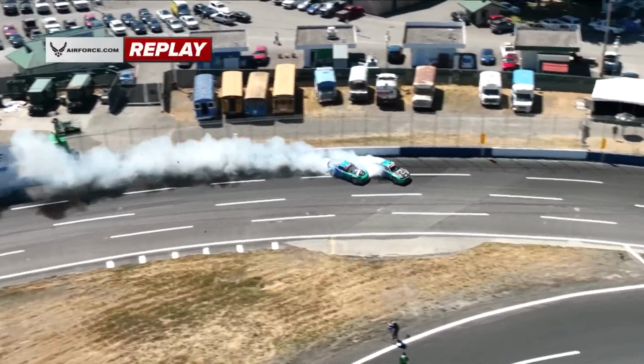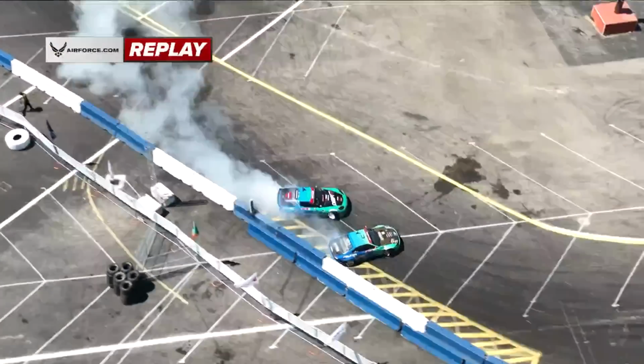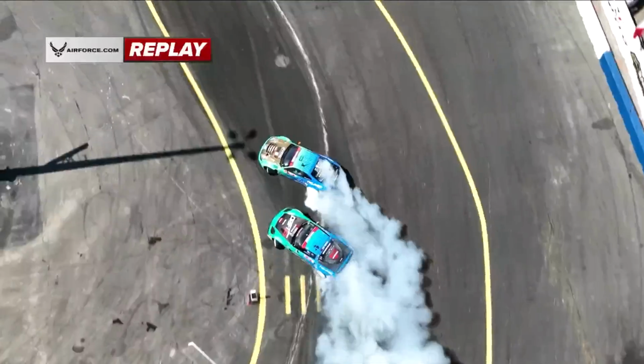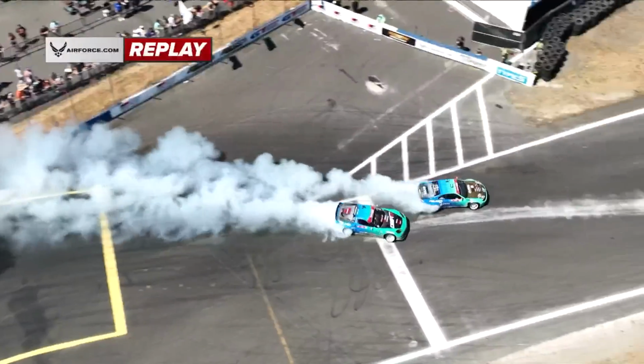Look how much gap there is between the back of Odi's car and the wall. Oh, right there, that's wheel-to-wheel contact, isn't it? Coming off of outside zone 1, but they both stay in it. There's just a little bobble from both of them, but they just keep going. Beautiful job from both drivers there handling that contact. There may have been a little bump there in outside zone 4 too.